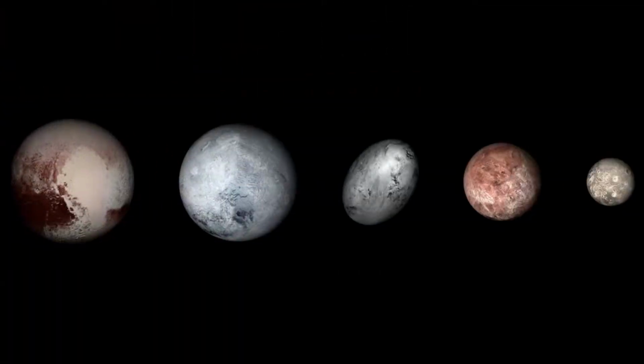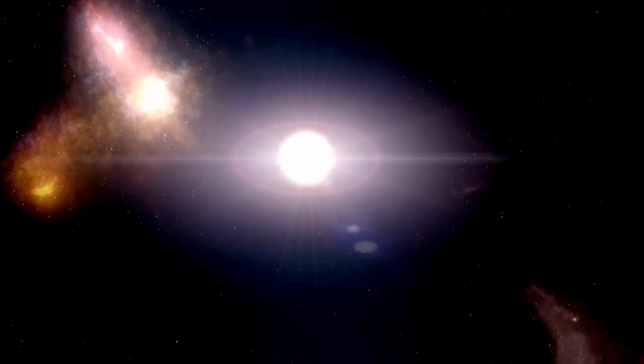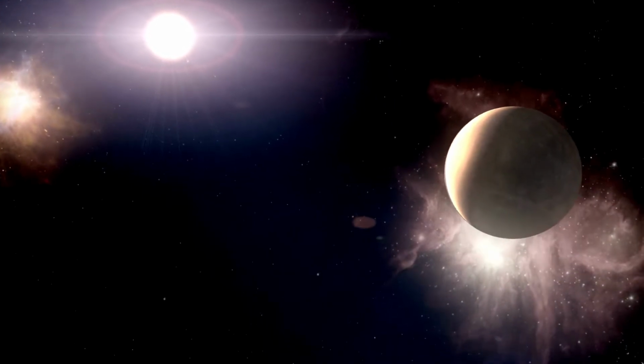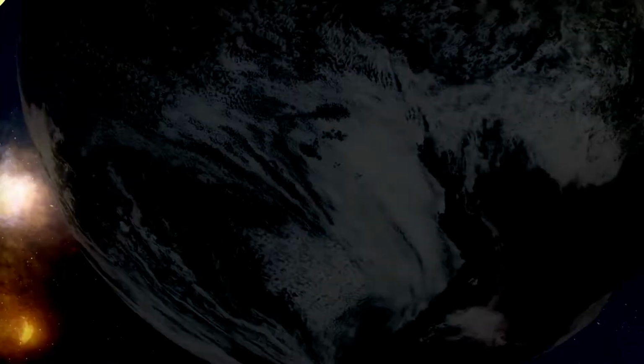The International Astronomical Union officially recognizes only 5 dwarf planets in our solar system. They are Ceres, Haumea, Makemake, Eris, and Pluto. Several dozens more are being considered for the category, and scientists estimate that hundreds or even thousands of dwarf planets may exist in the solar system.